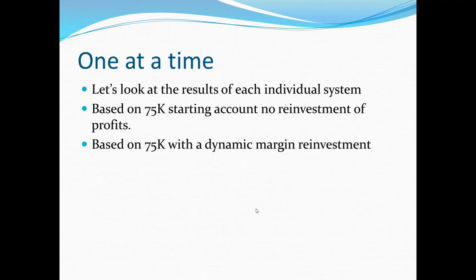We're first going to look at each system on a one-lot basis in a $75,000 account with no reinvestment. Next, we're going to look at each one individually, starting with a 75K account with dynamic margin reinvestment, which is basically a volatility-based reinvestment. Okay, let's now look at our results.